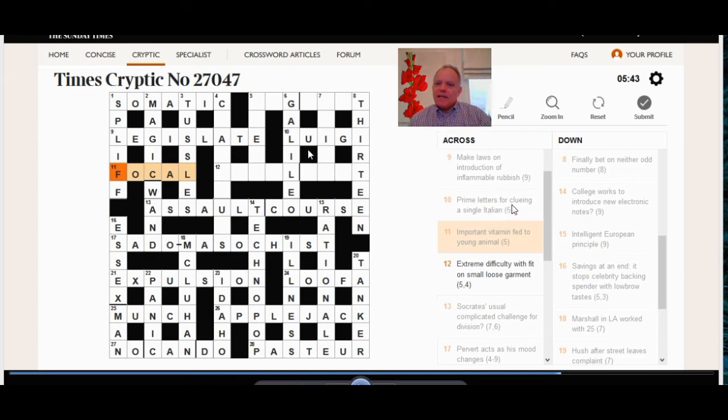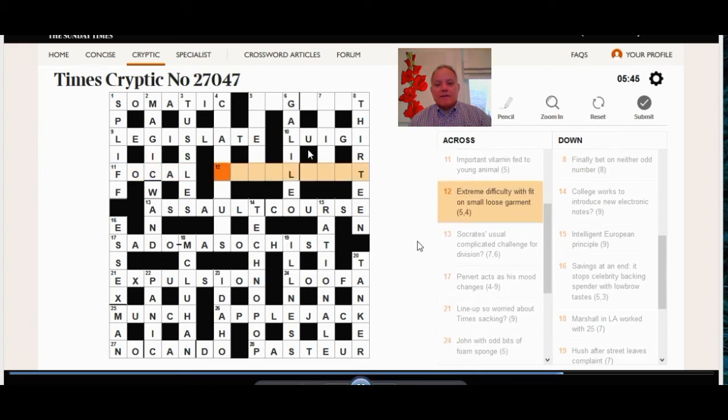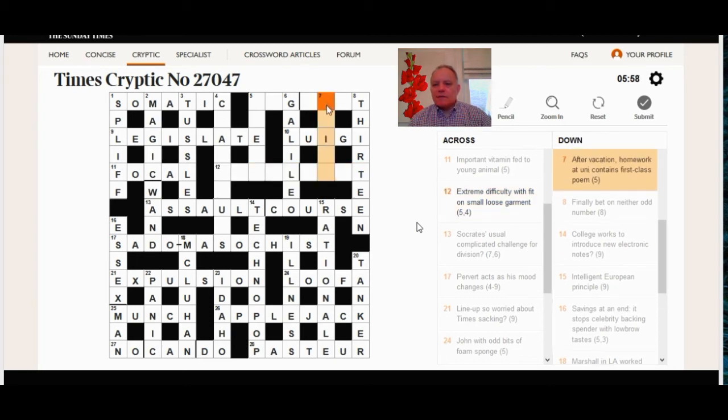Well, if you take the positions in the phrase cluing a single that are prime numbers, so that would be positions 2, 3, 5, 7, and 11, you get the letters of Luigi, defined by Italian. If you haven't come across that before, that's hard. 12, couldn't see what this garment was. I could see it might end in suit, but that would give an unlikely U at the end of 7 down. And 7 down's the last clue for me to look at for the first time.